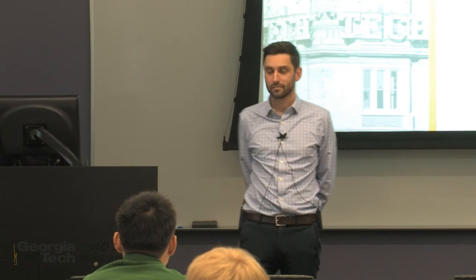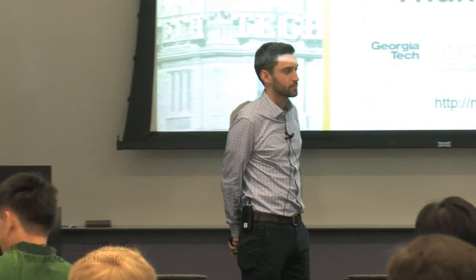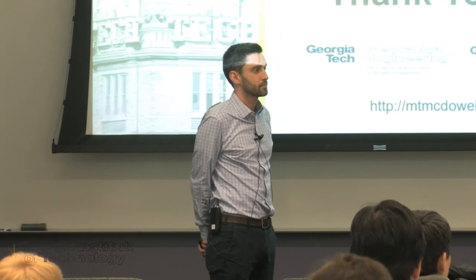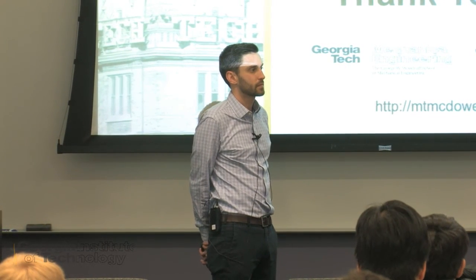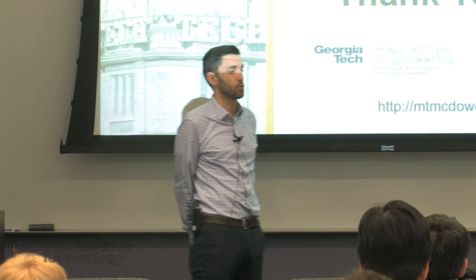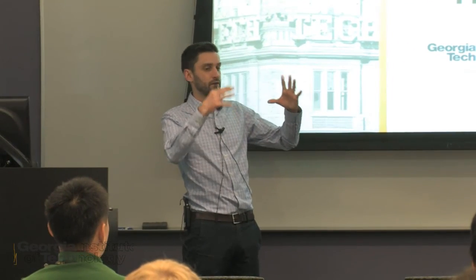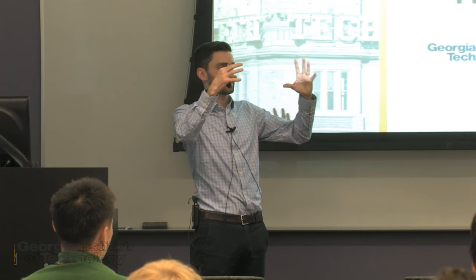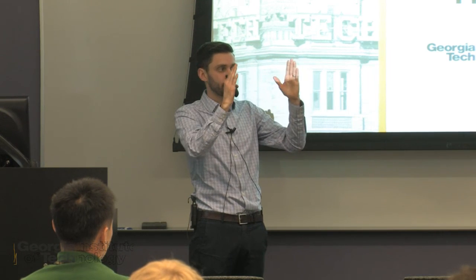Let me take one more question. Chris, your hand is up. For the in situ experiment, how do you initialize the reaction? Yeah, you apply a voltage. Just like a real battery, you have a counter electrode material and an active electrode material. You bring them together, there's an electrolyte in between, and then inside the TEM, you apply a voltage. The special sample holder allows you to apply a voltage.